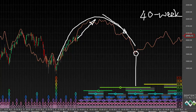It shows us a dominant 40-week cycle that is going to come down and form a trough in about August, September of this year. It's telling us to expect more of a bullish move now, followed by a move down.